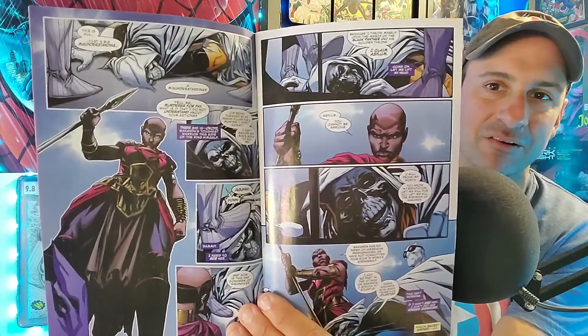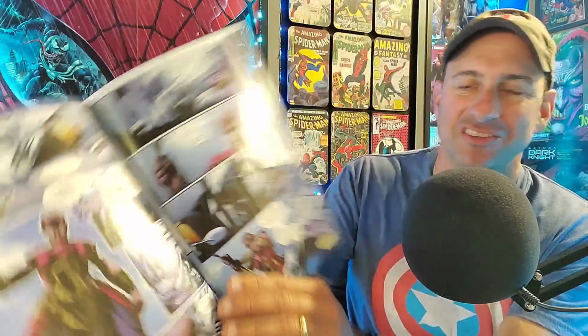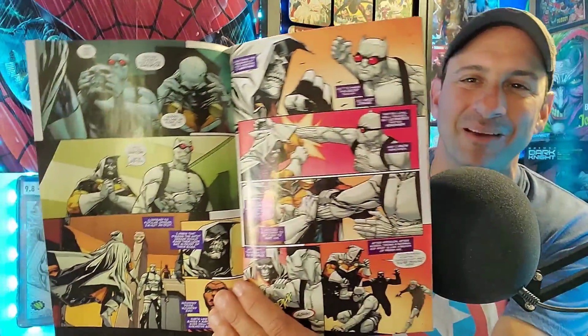Looks like he's in Wakanda, right? So that's what's happening right now. So how does he wiggle his way out of this one? I don't know. It's still yet to be determined. Lots of action, great artwork. Can't wait to read the conclusion to Taskmaster.